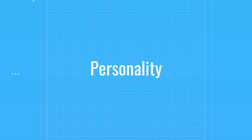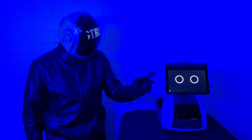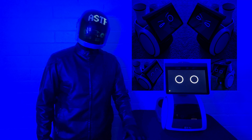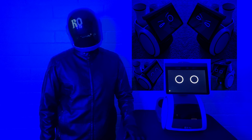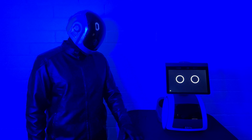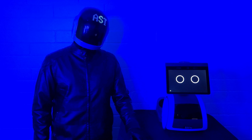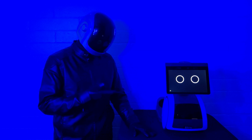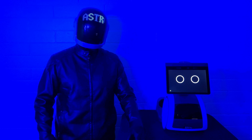Astro does have a bit of a personality. The eyes show different animations depending on what's going on or what it's doing, and it adds sound effects to go along with it. Beware, the eyes do follow you. Astro will try to be where it can be most useful. As you come into a room, it will actually recognize you, greet you, and be ready for requests.